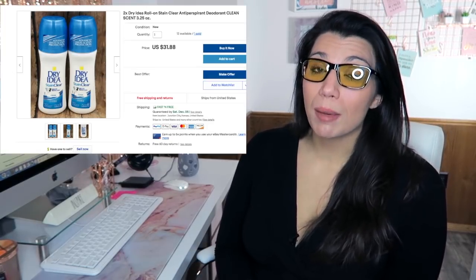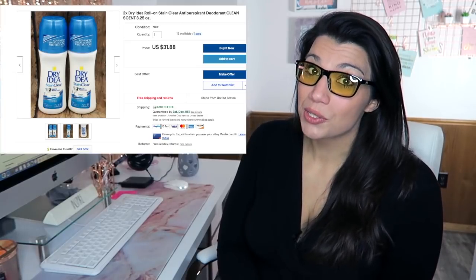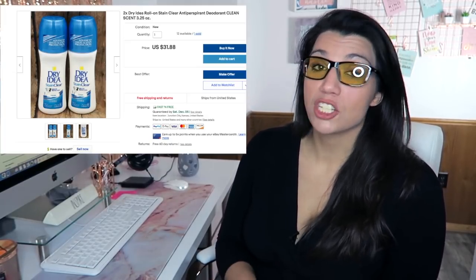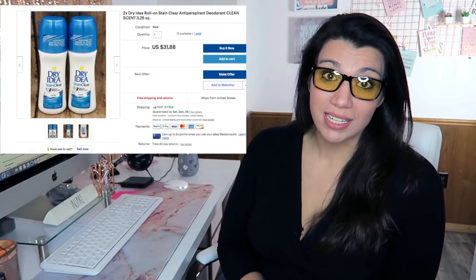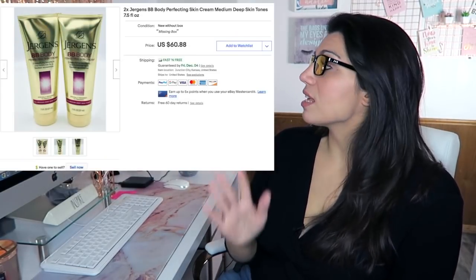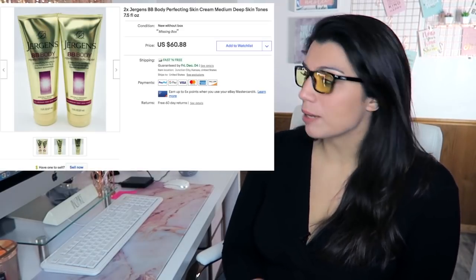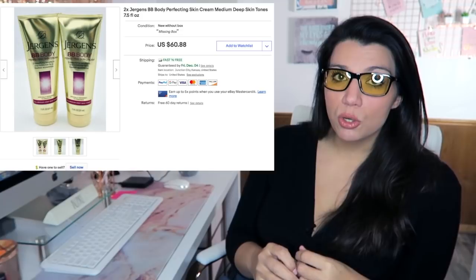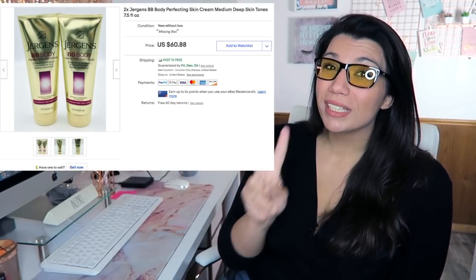Now, if I didn't look at price comps, I would have expected to list 2 of these for $10. So I'm so glad that I checked comps, because I didn't realize that this scent is now discontinued. So this is something else, this Jergens BB Body Perfecting Skin Cream. Now this is a tinted cream. This is the medium to deep skin tones, and I only had 2 of them.